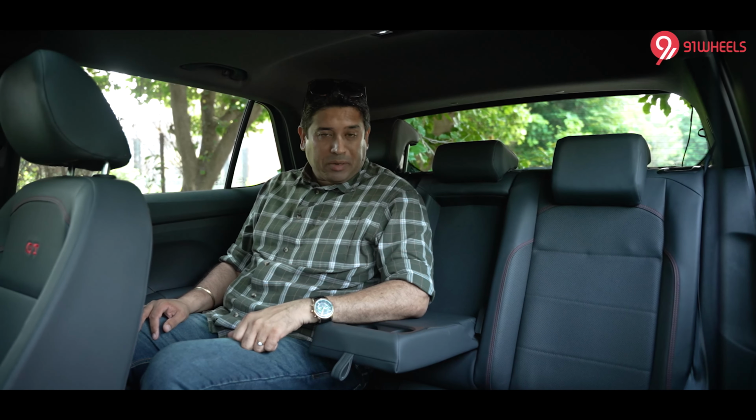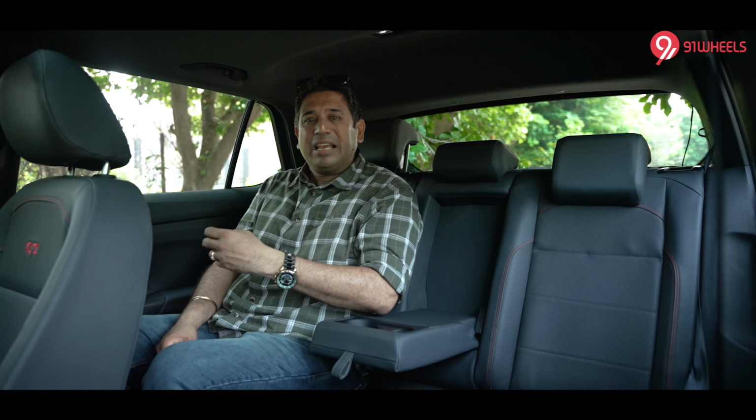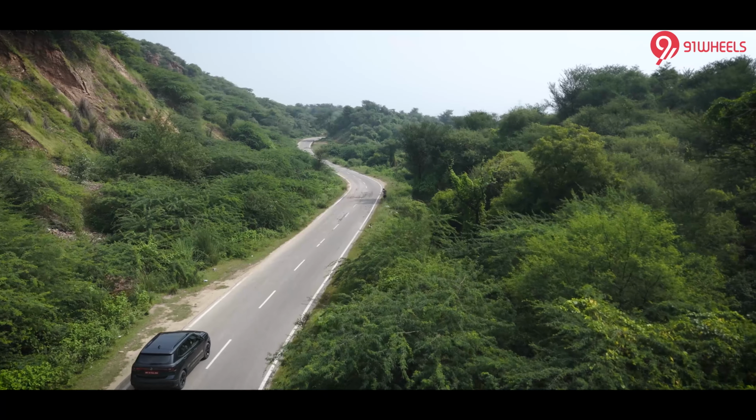Boot is large for the segment as well, but I'm waiting to get behind the wheel to tell you if this one is still recommended today in front of other 160 bhp rivals or not.